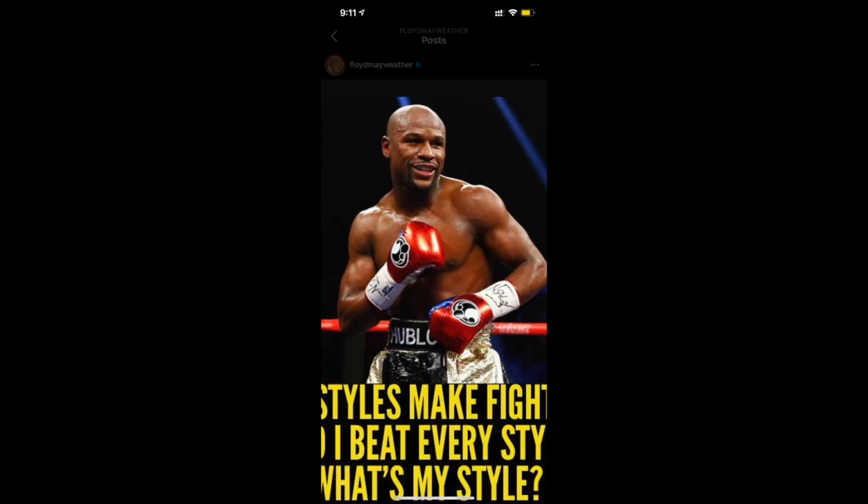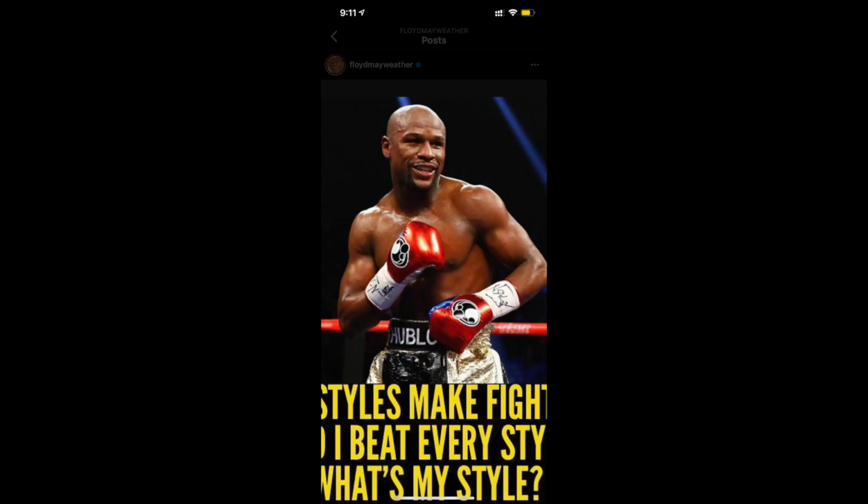I have a lot to update you on, but I'm going to do it while showing you these photos. On screen right now is a photo of Floyd Mayweather, and it is before his hair transplant, before his beard transplant, which is really cool.